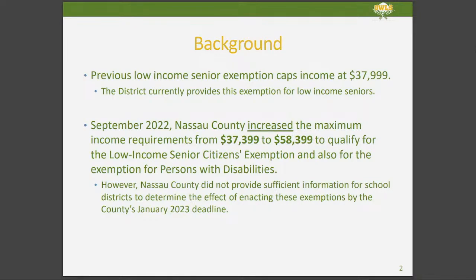Currently, the board had previously adopted the exemption for low-income seniors. There was an income cap set at $37,999. That is in effect. The district did not opt out of any exemptions. There are some of the stories that I've heard in the community. The district just did not opt into the new thresholds because there was not enough information presented.